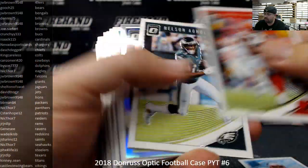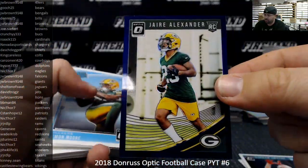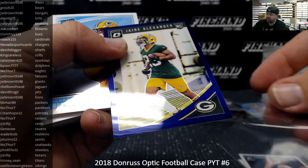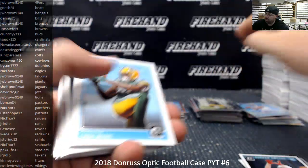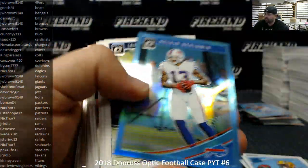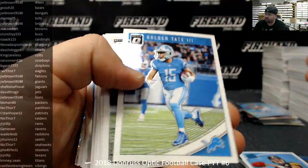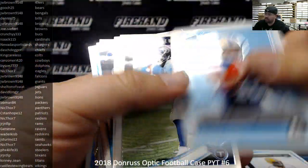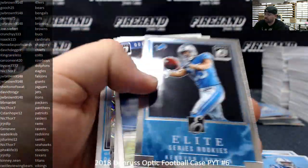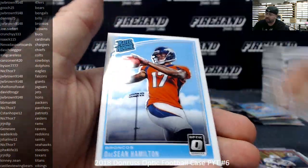Okay, Sony Michel, Manuel Sanders, silver, Durham Smythe. Jerry Alexander, purple for the Packers, numbered to 50. Green Bay Packers going to BB Man 84, 26 out of 50. Jamon Moore, Kelvin Benjamin, aqua, Leighton Vander Esch, Aaron Rodgers 88 Tribute, Mason Rudolph, Equanimeous St. Brown, Nyheim Hines, Kerryon Johnson Elite, Quenton Nelson, MVP Emmitt Smith, Deshaun Hamilton.